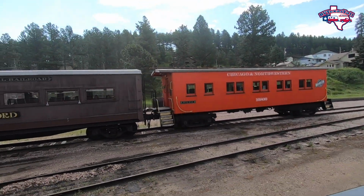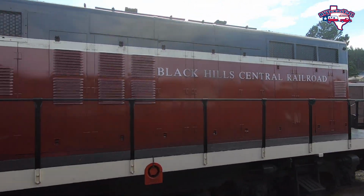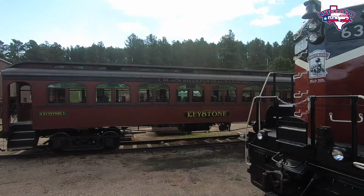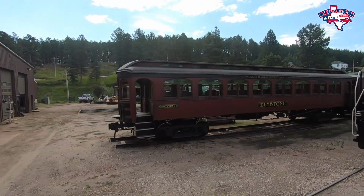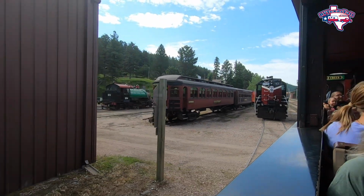So we love riding vintage trains and visiting train museums, and so we had to make this a stop. And even though it's called the 1880s train here in the Black Hills of South Dakota, it actually runs on tracks that were laid first in the 1890s.